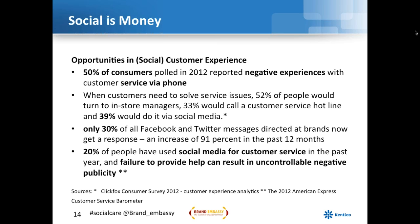So when they ask them, how would you like to solve these issues? 52% of people want to go to in-store managers. And you can understand that, because it's face-to-face. You know you're going to get something done. You're not going to be ignored if you're in front of a store manager, for example. And 33% of people will call a customer service hotline. So even though they have this negative experience, a call center is still incredibly valuable to an organization. Not everybody is on social. To some people, it's easier. They like the fact that when they call, they know them. So hotlines are still going to be important.